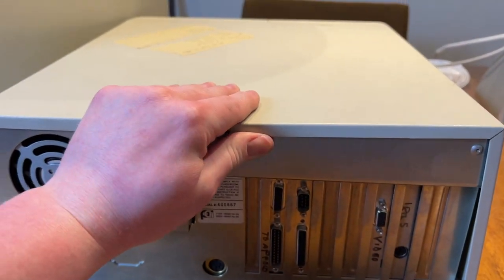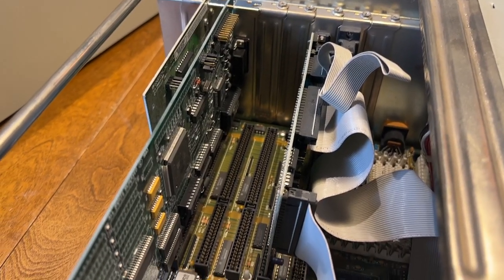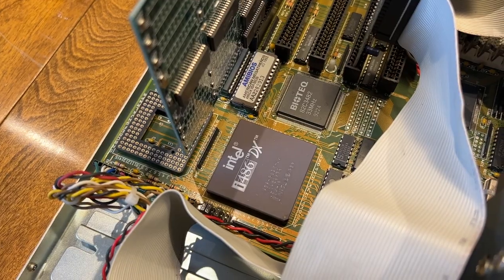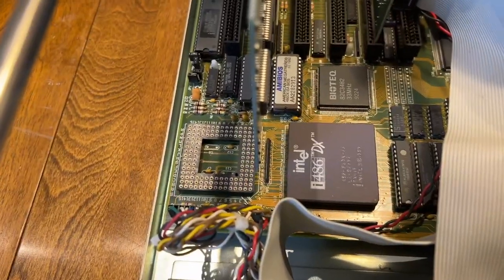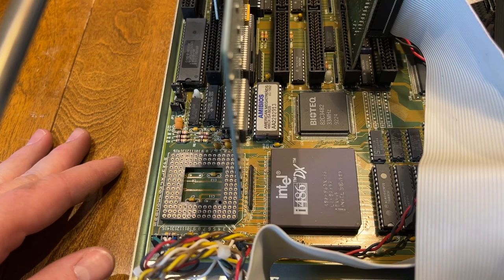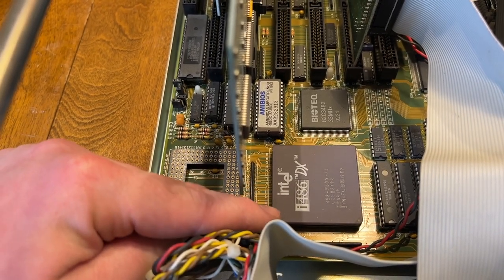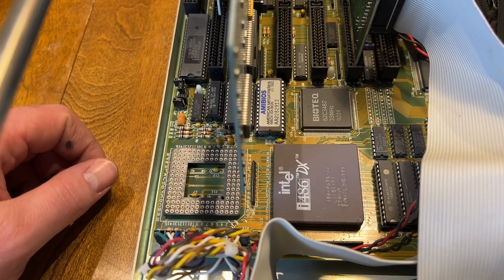And of course, the whole top here comes off. Taking a look inside, we have our various cards and a 486 Intel DX processor. Now, when I first saw this, I saw this socket right here. There's nothing in it. I'm like, oh, well, something's missing. And in the dumpster, I found another one of these processors, exactly the same. And I was like, oh, well, it must have fallen out of this socket here.